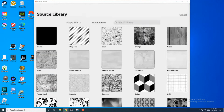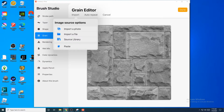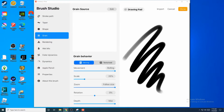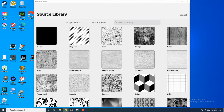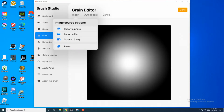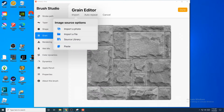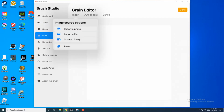I don't think this is doing what I wanted to do. Hold up. Oh, it's still on grain. I wanted it on shape. Let me see. Import, paste. Okay, go to shape. Edit, import, source library. There we go. Source soft. No, what the hell? Okay. Oh, I didn't go to done. Import, paste.